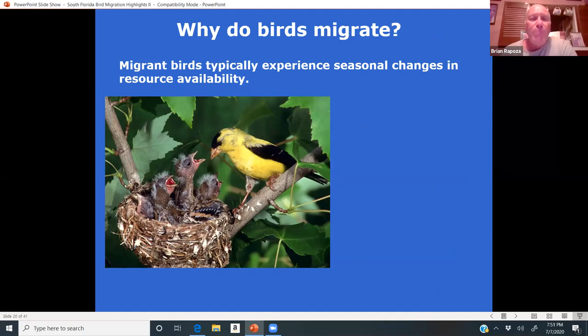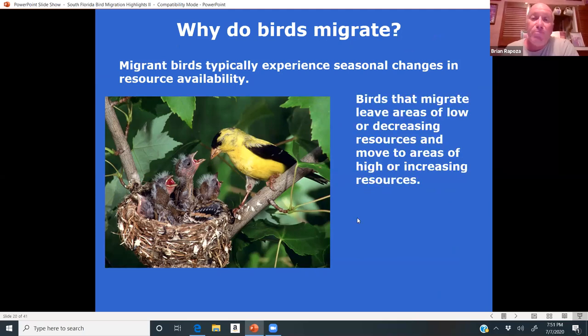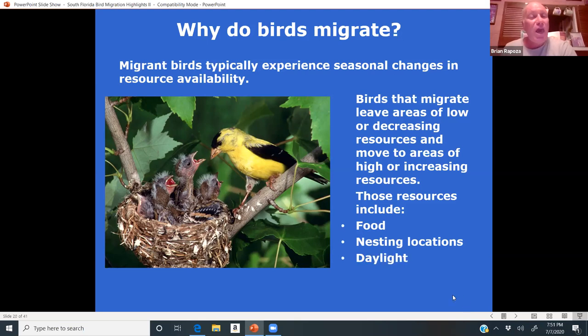Well, the main overriding reason why most birds migrate is because they typically experience some kind of seasonal change in the availability of the resources that they need to live. So birds that migrate typically leave areas of low or decreasing resources and move to areas of high or increasing resources. And by resources, I mean things like food, nesting locations, and daylight. All of these things are resources that increase and decrease over the course of the year.